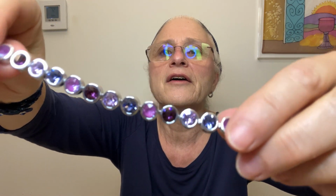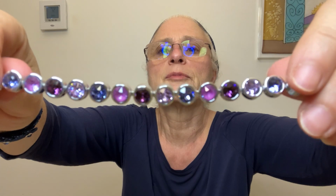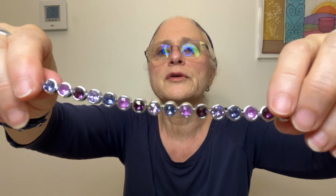This one is called, oh, I got an ice bracelet. This one's called the Vineyard Ice Bracelet. It's shades of purple. I didn't remember that I ordered that. Okay, so it's one of the new ice bracelet styles, or colors, I should say, and it is basically 4 different colors of purple. Just a really, really pretty piece.